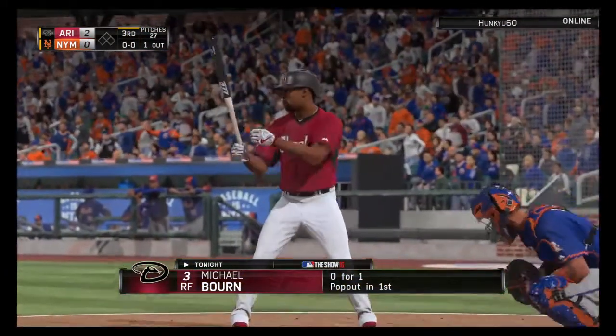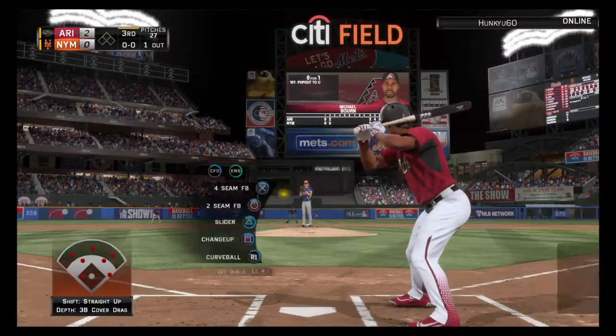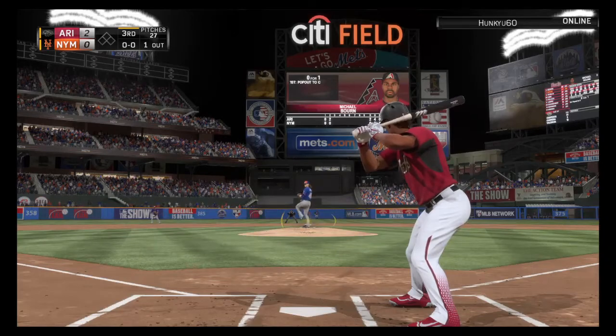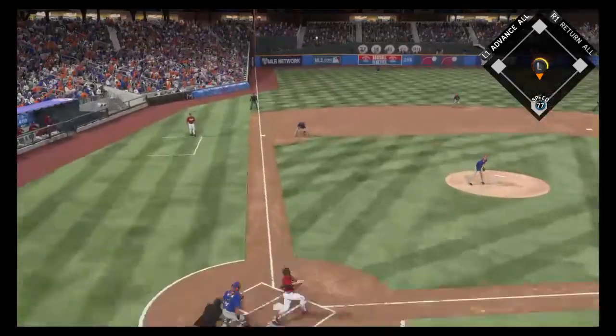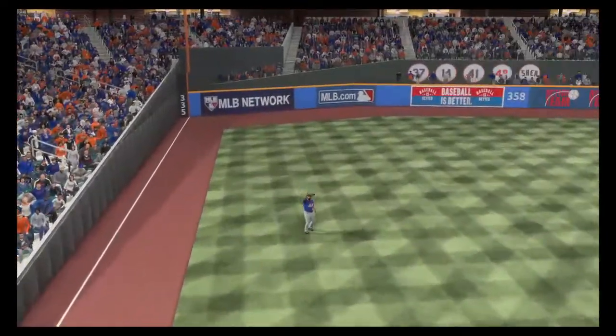Michael Bourne is into the box for his second at-bat. He popped out into foul territory his first time up. Yeah, his swing definitely broke down a little bit last time. He got way underneath the ball. It'll be interesting to see if he can make that adjustment and stay on top of the ball here.